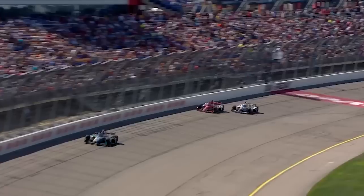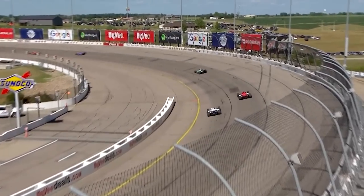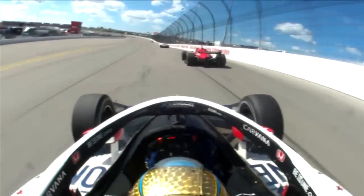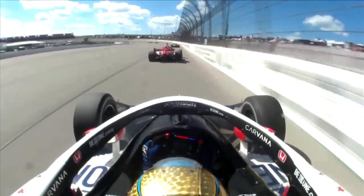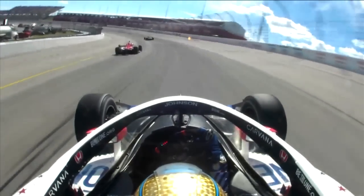Jimmy Johnson back on the inside of Marcus Ericsson. Marcus has been liking that high line. We know that's Jimmy's preferred line. See if he can make the bottom of the racetrack work to make a move on the 8 here. But like we said, there's championship implications to Johnson going by Marcus Ericsson right now.